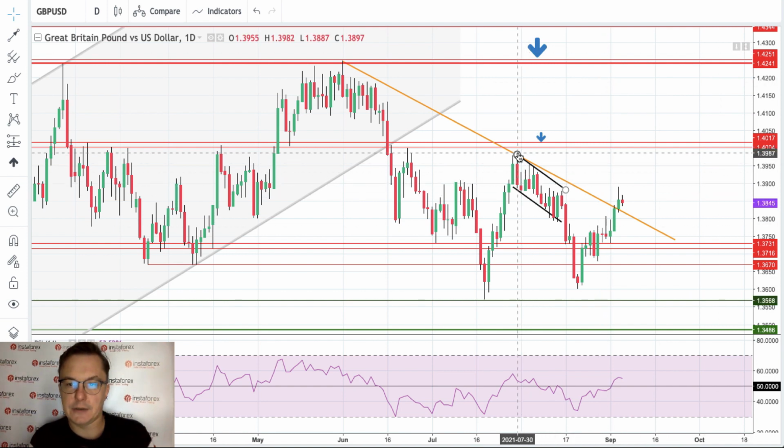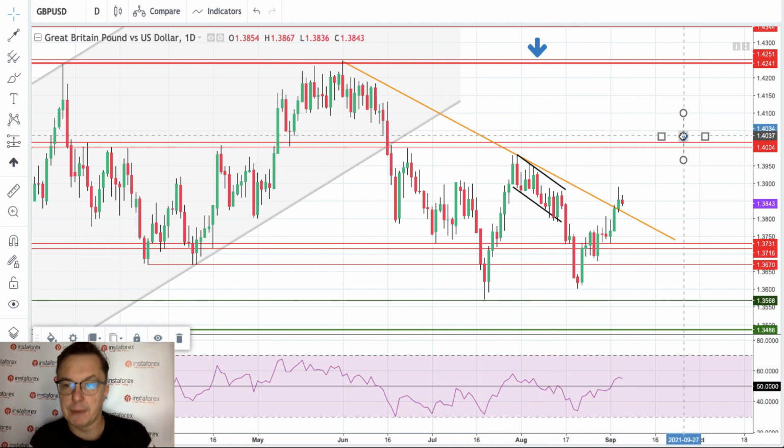This is the first touch of this line. We go lower, and then we have a breakout. We have a nice breakout with a high at 1.3891. So we are heading towards the 1.39 territory, and maybe even towards the highs of July 2021, 1.3977 and 1.3955. This zone is not yet on the chart, but the key zone of course remains 1.40, 1.4017. So this is the key.